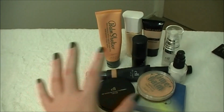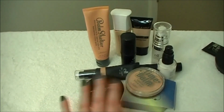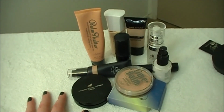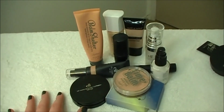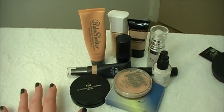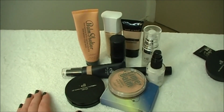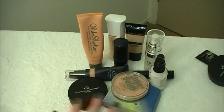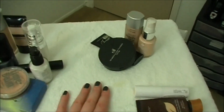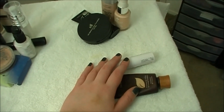All right, so these are all of the foundations and tinted moisturizers. This is everything that I am keeping. I'm the type of person where I try to stick with something. If it works for me, if it doesn't break me out, I like to stay with the same foundation. It's really hard to find an affordable, cruelty-free foundation that doesn't break me out. So I like everything that I have right here. And then this is stuff that is going. And this right here, I'm also keeping these as well, but they're going back in my use it or lose it box.